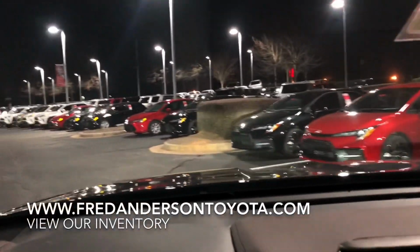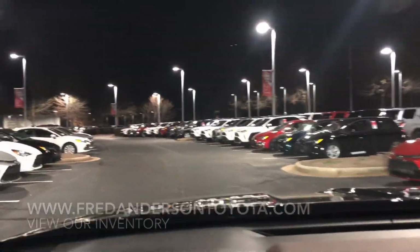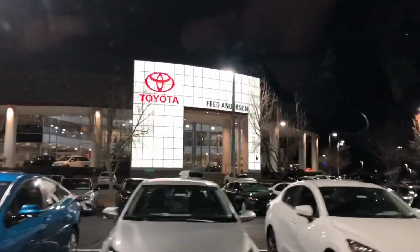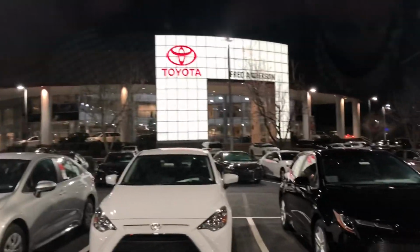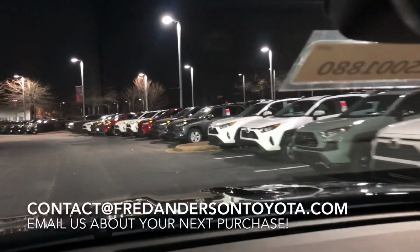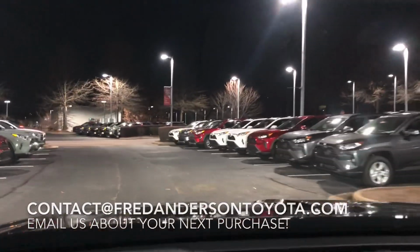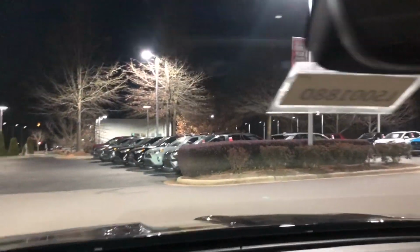As you can see at Fred Anderson Toyota, we have so much inventory here. Cars, trucks, SUVs, plenty of inventory. Matter of fact, this is our gigantic dealership here. So give us a try, whether you're in Raleigh or a different state. We specialize in local and out-of-state deals. Look at the RAV4, the best-selling SUV in America. Got everything here, guys.